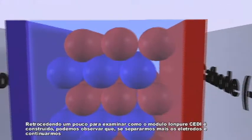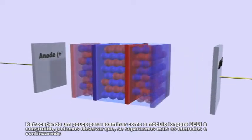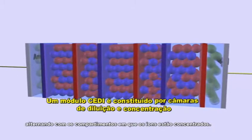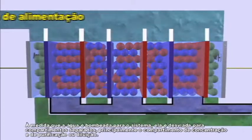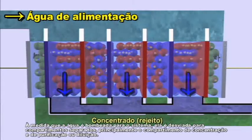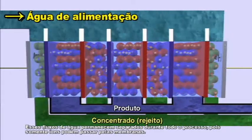Taking a step back to look at how an IonPure CEDI module is constructed, we can see that if we move the electrodes farther apart and continue to add resin beads sandwiched between the cation and anion selective membranes, we create a series of water purification compartments, alternating with compartments where the ions are concentrated. As feed water is pumped into the system, it is diverted into separate compartments, mainly the concentrating compartment and the purification or dilute compartment. These water streams remain separated throughout the process because only ions can pass through the membranes.